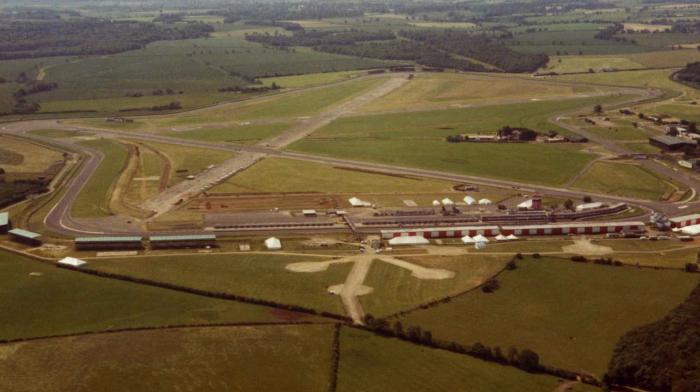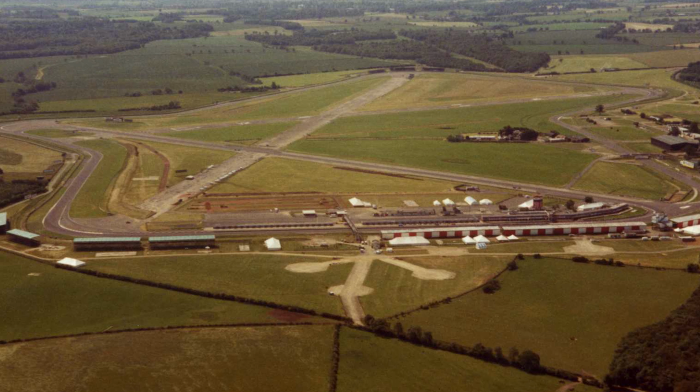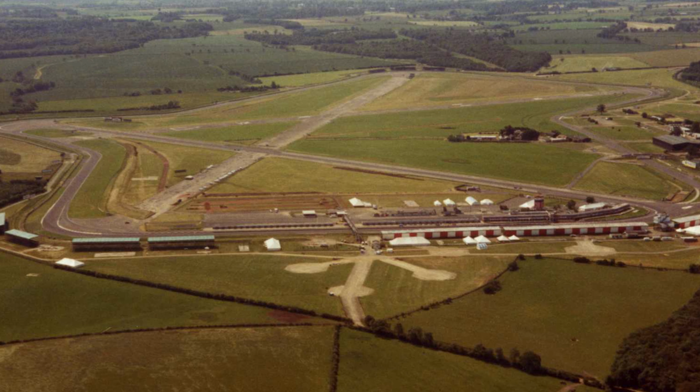And then the second Grand Prix was in May 1949, and it was officially designated as the British Grand Prix. It used the full perimeter of the airfield as well as the runways in 2 directions, with 3 miles length and 100 laps, making it the longest post-war Grand Prix.